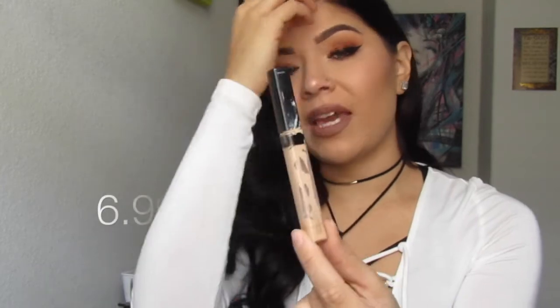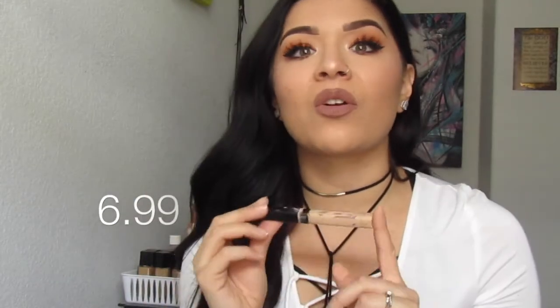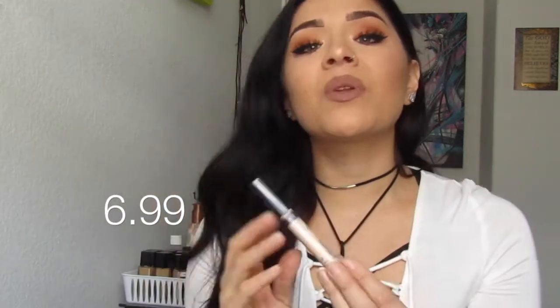One of the dislikes I had in 2016 when it came to concealers was the Maybelline Fit Me Concealer. I know it almost looks empty. It wasn't horrible. Again, you guys, I'm not saying these are horrible products. They just didn't work for me. And I actually try products more than once if I dislike it, because sometimes you'll like it one day and hate it the next, and vice versa. So this one got a lot of hype.